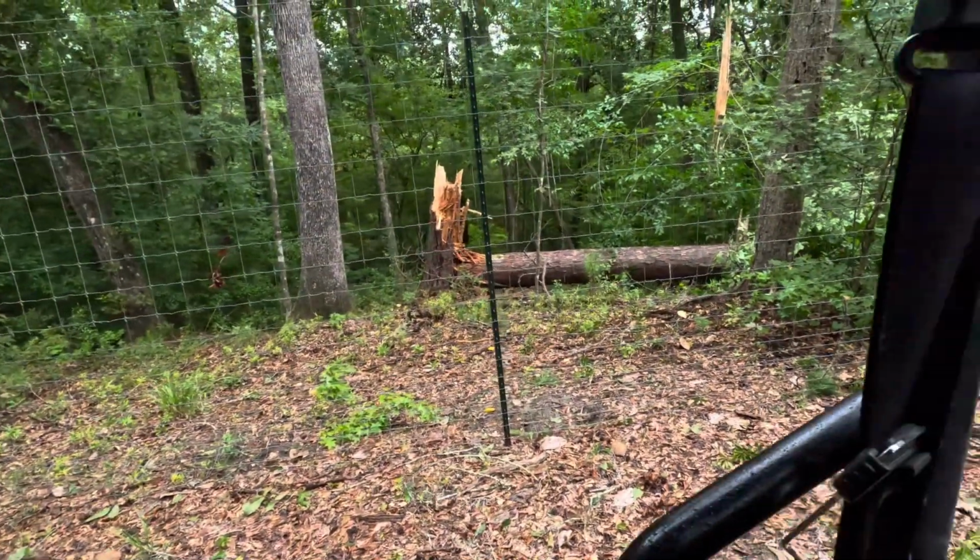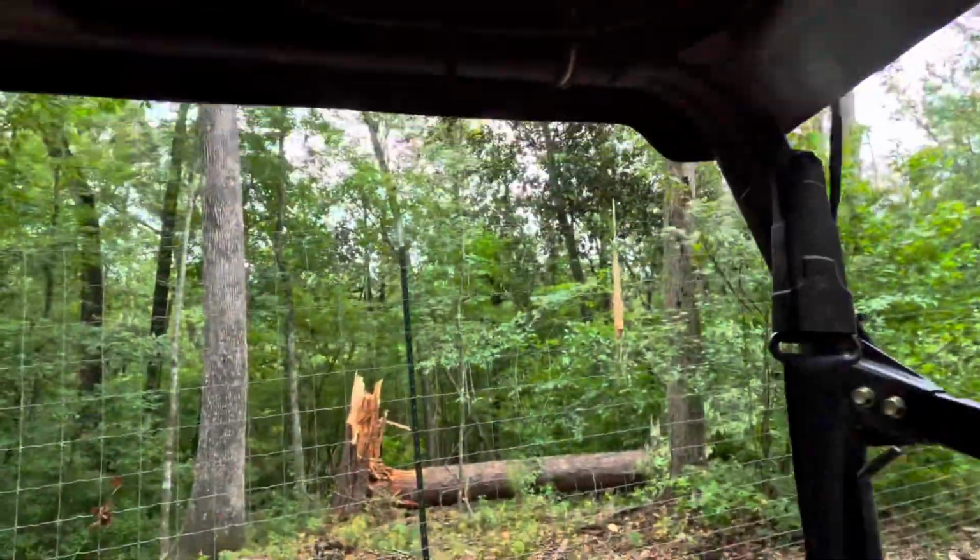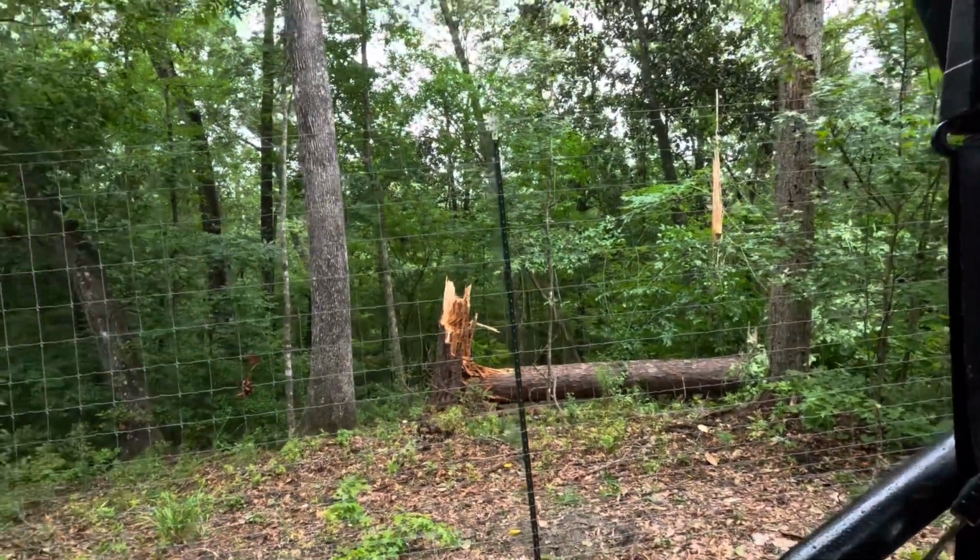Got that one out of the road. Now hopefully there's not a tree on the fence. That'd be the worst thing. That limb on the fence should be an easy fix, but hopefully it is. Goodness, that's that tree right there. It didn't fall on the fence, but look at how big that pine tree was. I didn't realize that pine tree was that big. It's a big old pine tree.